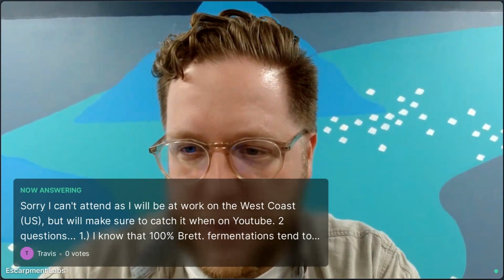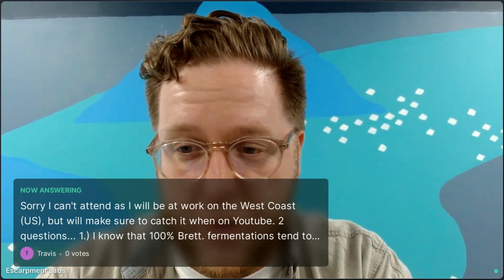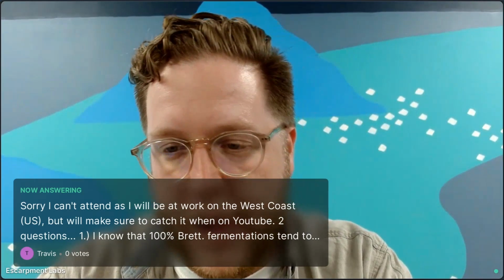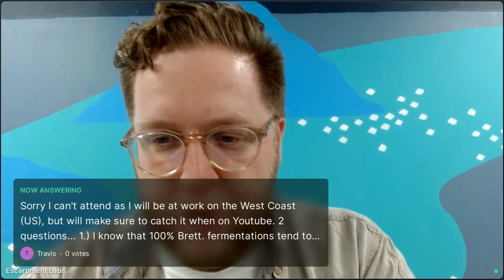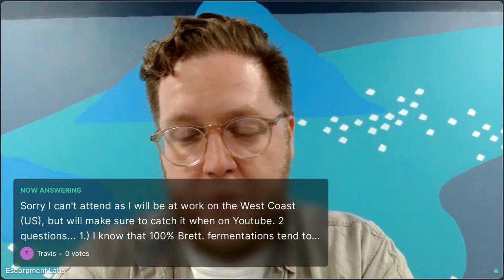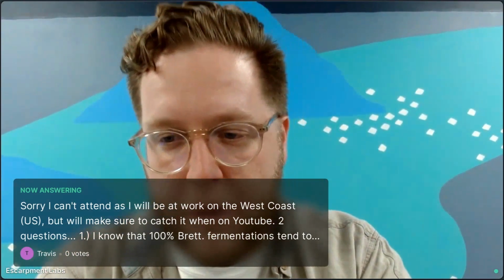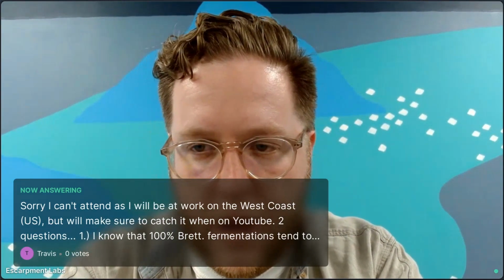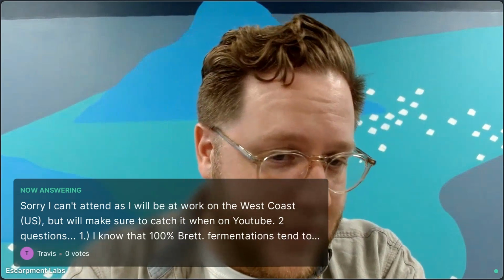He's got a part two. I've noticed when I do Brett starters, they end up smelling very fruity, and I attribute this to increased oxygen exposure. How far into the fermentation can I push additional oxygen to a Brett fermentation before things start to turn acidic? Will Brett only start synthesizing acetic acid at terminal gravity? Thanks. No, it will start synthesizing acetic acid sooner.